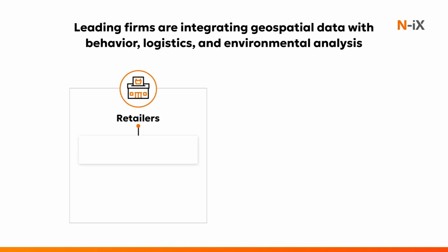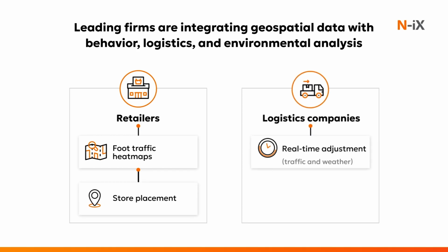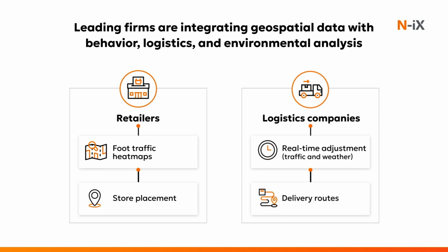For example, retailers are optimizing store placements using foot traffic heat maps, while logistics companies are dynamically adjusting delivery routes in real time based on traffic or even weather. The real power comes when you blend spatial data with other domains like temporal data or IoT sensor streams, and that helps to uncover patterns that weren't visible before.